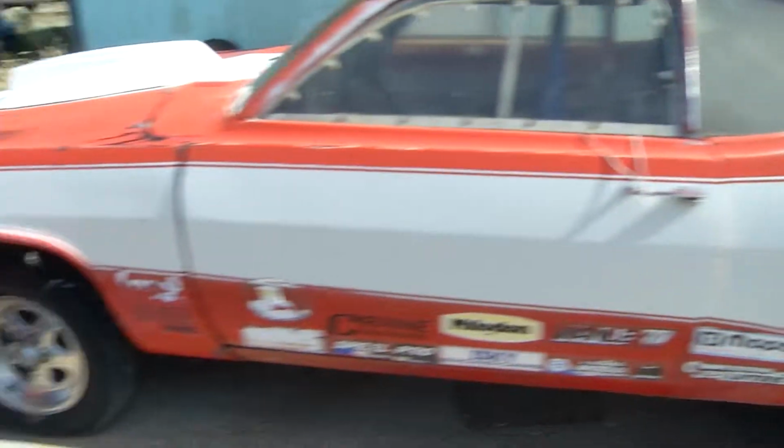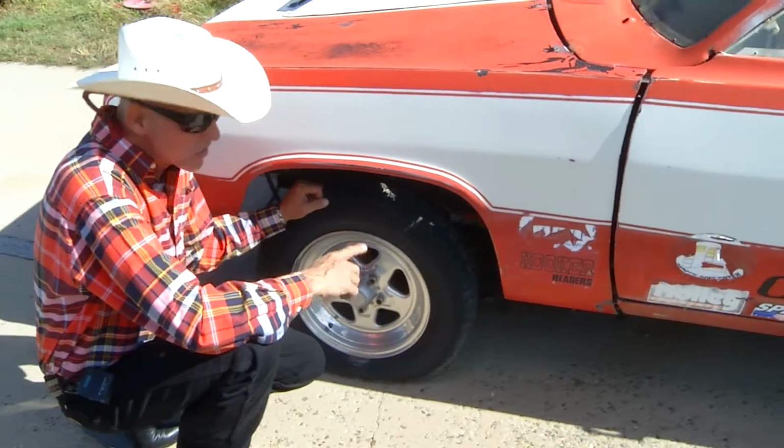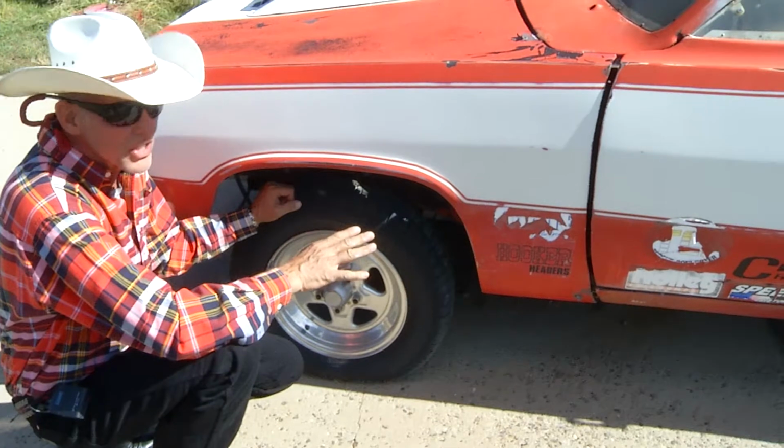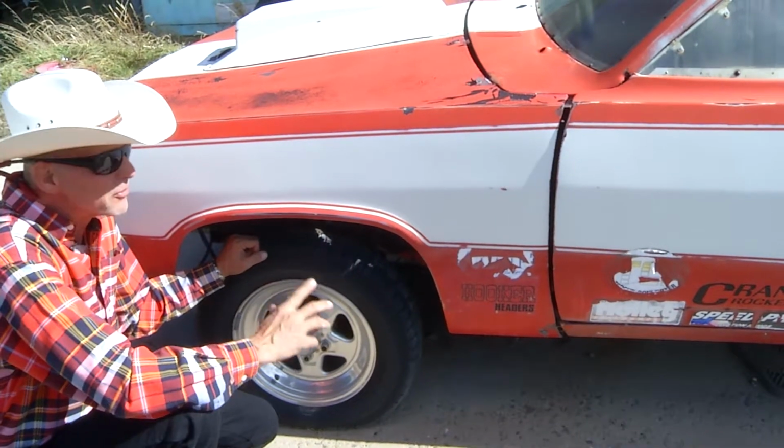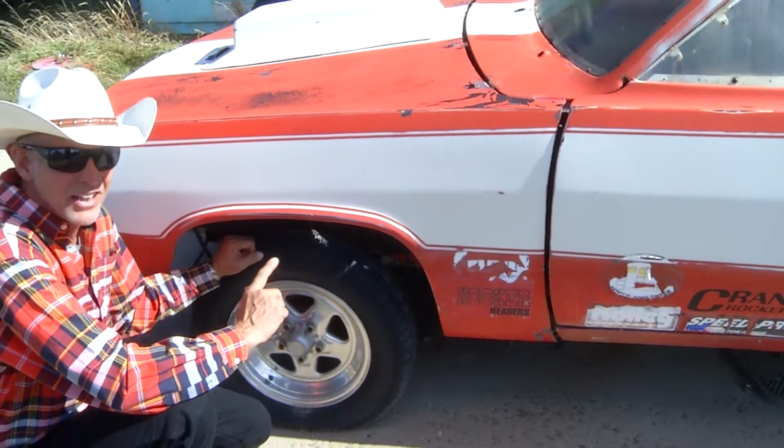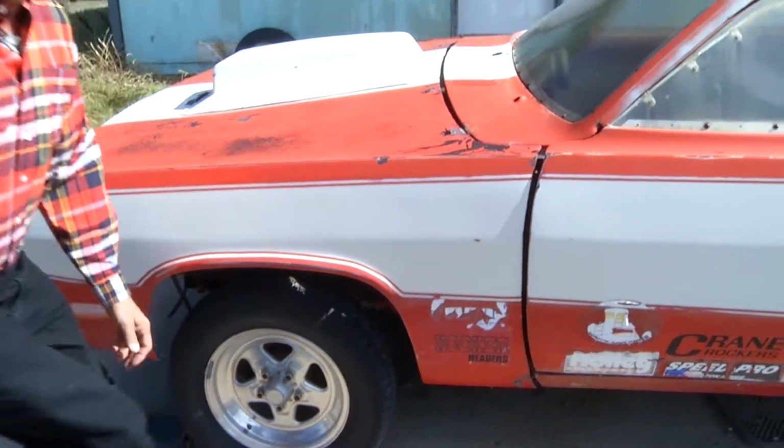The engine's out of it. The engine's out of this right now, so I don't know where he's got the engine, but we're going to find out, and then let's come back and see if maybe we can put this one together and send it down the track. How cool would that be?